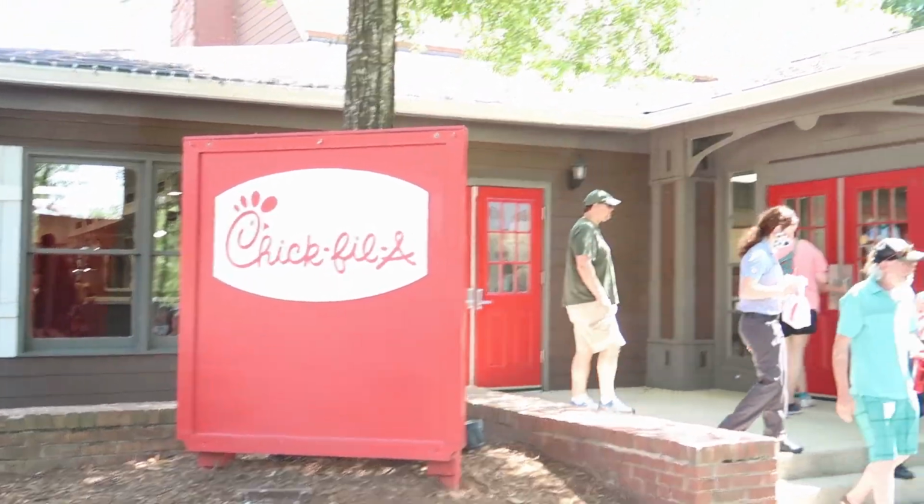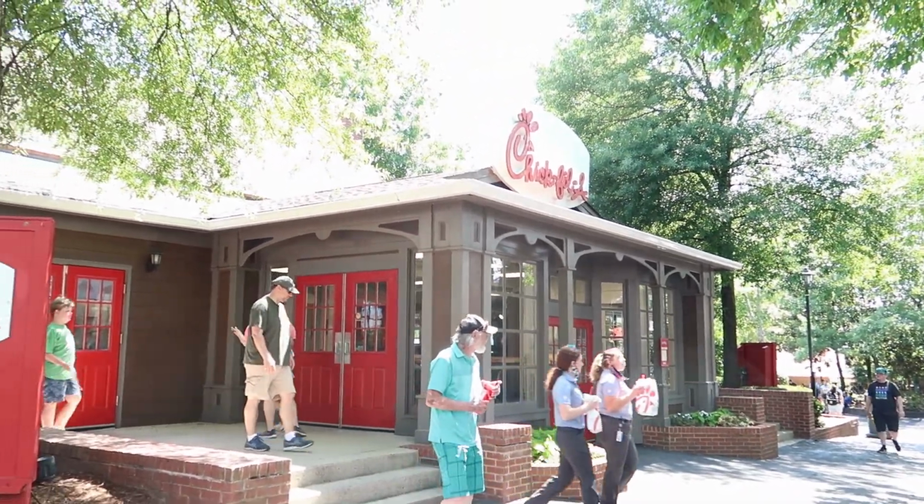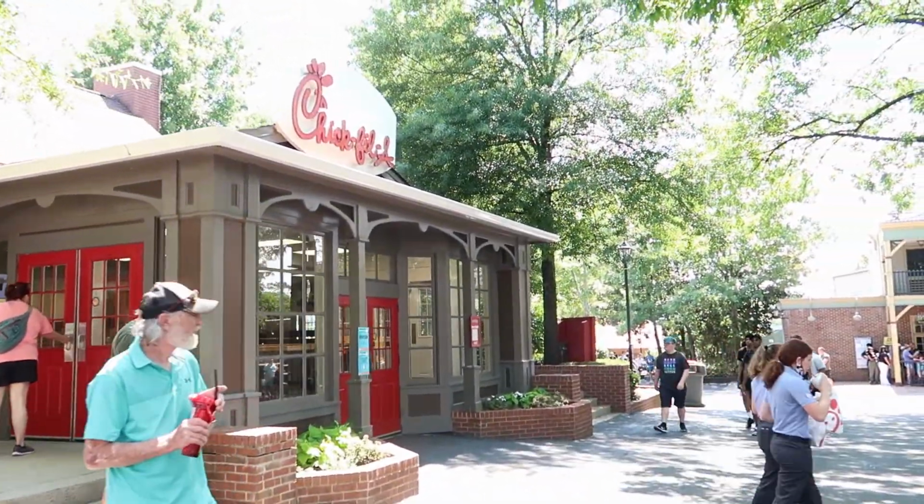Ooh, they have a Chick-fil-A in this park? Okay, I see you. Do they have Ice Dream here is the question. No, I just checked. Of course they don't have it. They have chicken sandwich, chicken nugget, and fry. They're not bad for a theme park, but you know, wish they had ice cream.